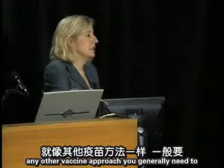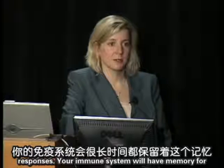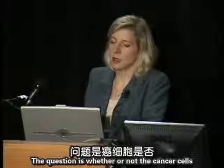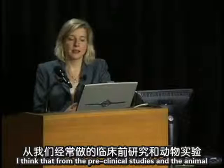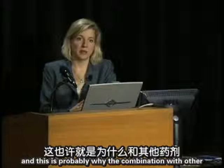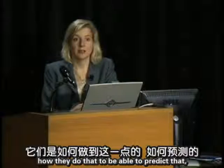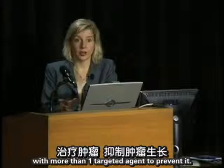And like any other vaccine approach, you generally need to generate an immune response with multiple vaccinations and boost, and you will have memory in your immune responses, meaning that your immune system will have memory for a long time, but reboosting would probably be necessary. The question is whether or not the cancer cells are smart enough to find mechanisms of resistance. I think that from the preclinical studies and the animal studies that we often do see that the tumors will initially respond and then fail to respond, and this is probably why the combination with other agents is necessary. I hope that with ongoing research we'll be able to understand how they do that, to be able to predict that and to know how to treat the tumor with more than one targeted agent to prevent it.